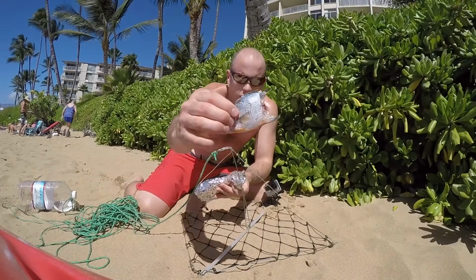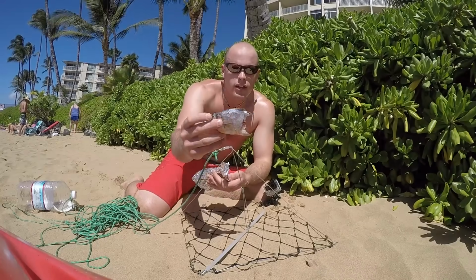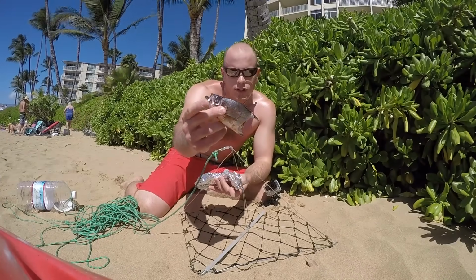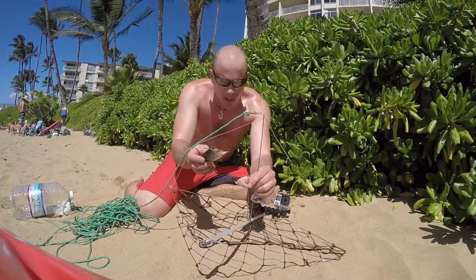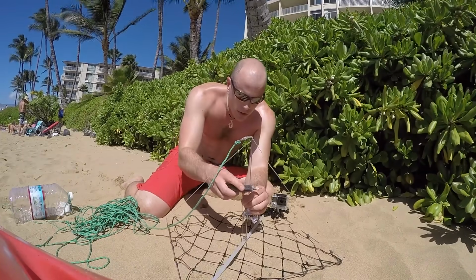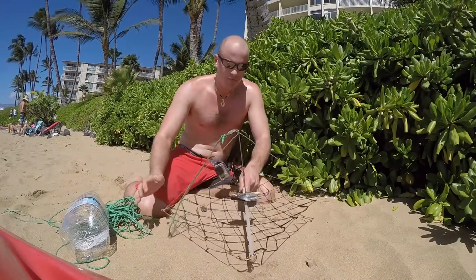For bait, I have a part of a dead fish that I caught yesterday with my friend Ryan while we were out looking around and fishing at this harbor. So we're going to take that fish, and on that wire right in the middle, I'm just going to spear the fish on just like so.